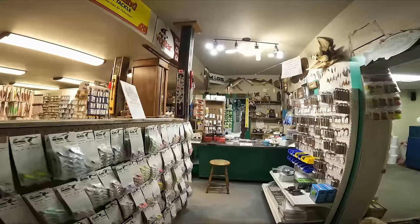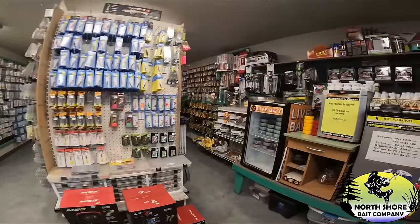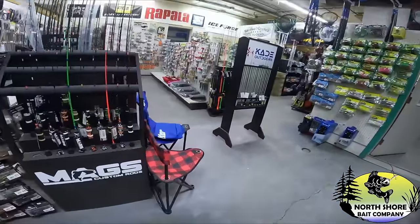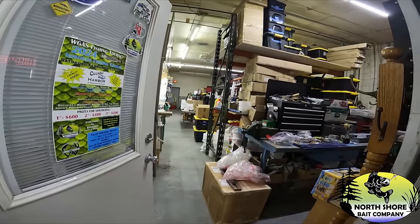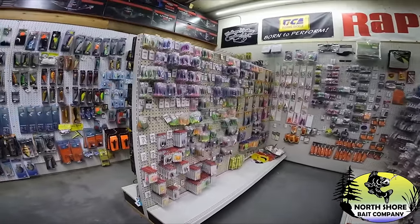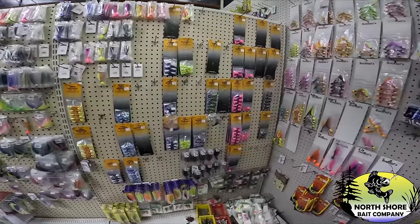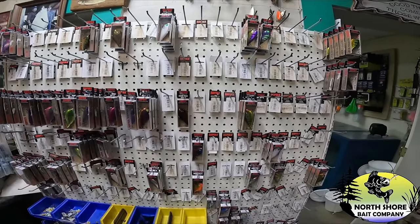Dark alley. It's bright in here. Jeez. He hiding back here somewhere? Anyway, back here in the corner, got lots of hair jigs. Lots of hair jigs left. Been selling a lot of ripping wraps. Got a lot of new ones coming in soon though.